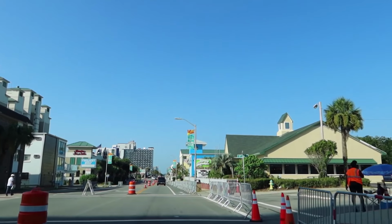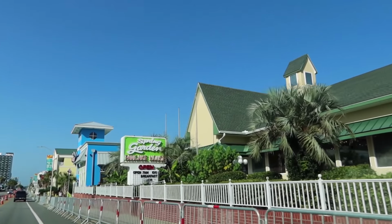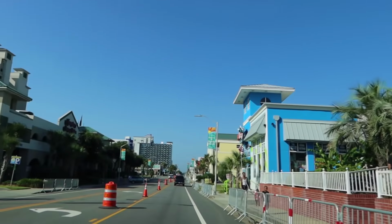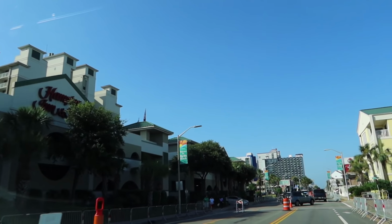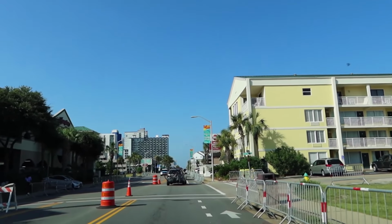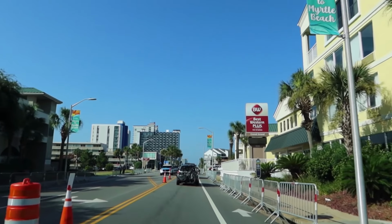it's like. Fat Man's Dream, Spring Garden Pancake House, Hampton Inn and Suites, Best Western Plus.